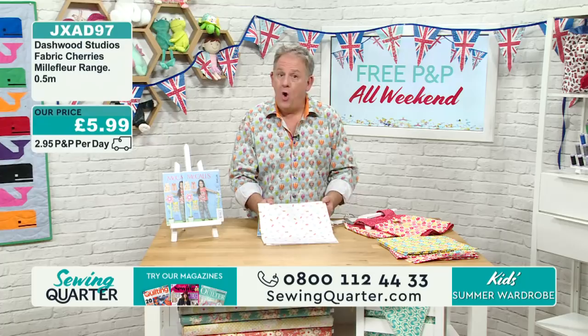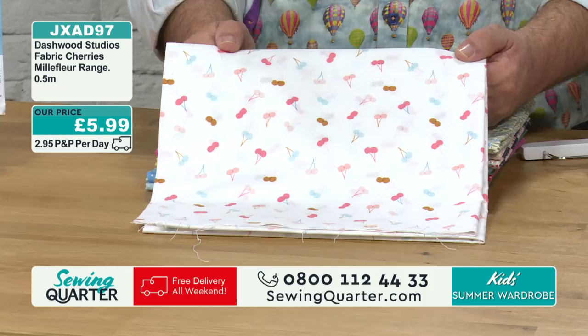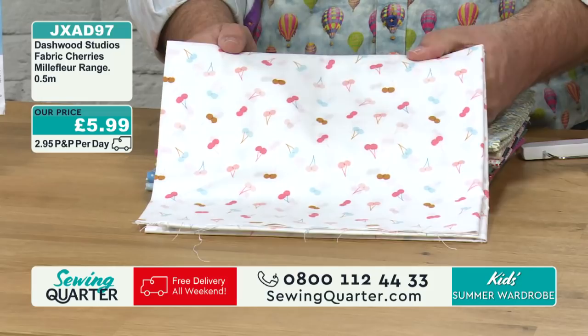This is from the Mille Fleurs range. We've had the Mille Fleurs range from day one, haven't we? This is a new one on me. Dashwood Studios Fabric Cherries Mille Fleurs, £5.99 for half a metre. Again, really good quality. Wash your fabrics before you make them, though. £5.99 for half a metre.